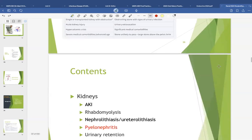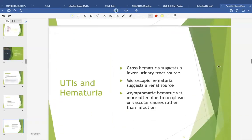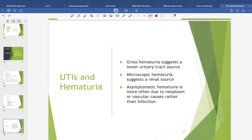Pyelonephritis is basically just an extra special UTI. You're going to have those urinary symptoms, which might have been going on for a while. They may even have gross hematuria. Hematuria is pretty common with just a UTI. It might also be common if someone's been exertional, where we might see some microscopic hematuria.